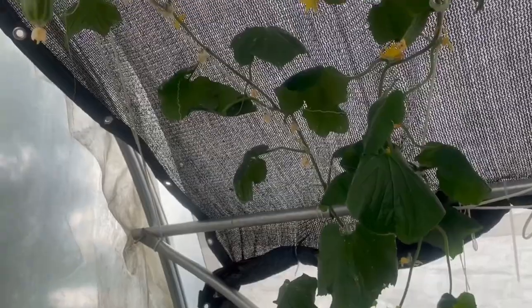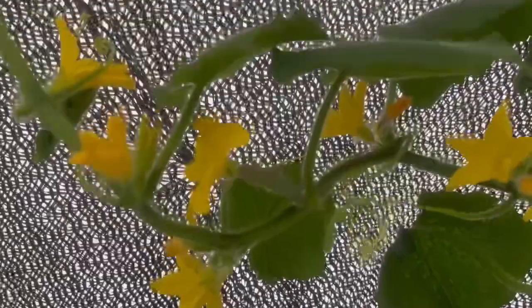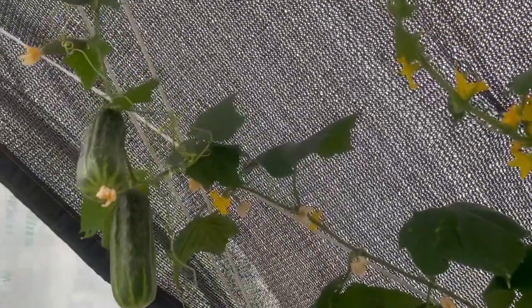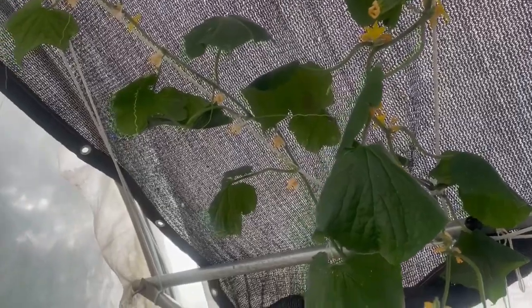So, slight update on the cucumbers in the polytunnel. They are starting to put out lots of flowers and cucumbers. The problem is they are like 3 feet above my head, so I'm going to have to get a ladder to try and give them some extra clip supports. I'm buying a grid for this wall next year so that I can just put them right up a grid.